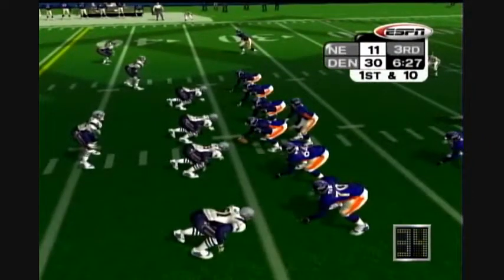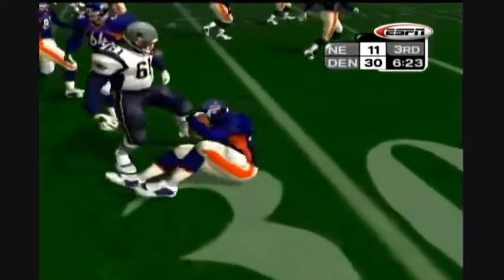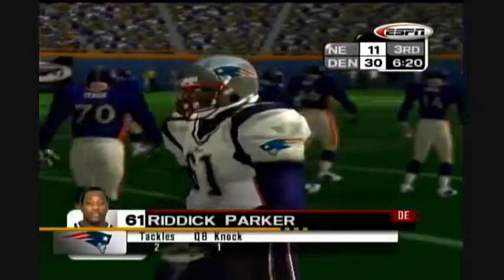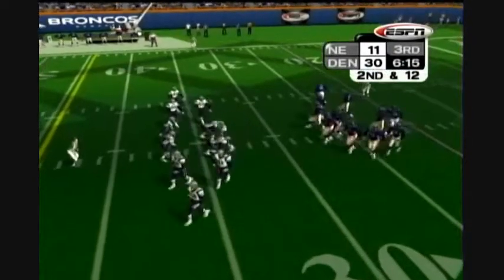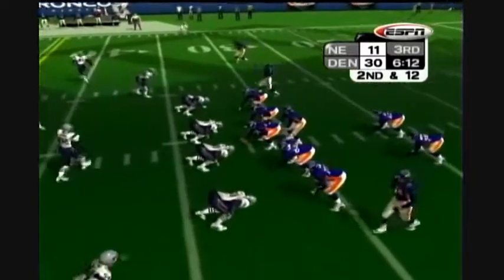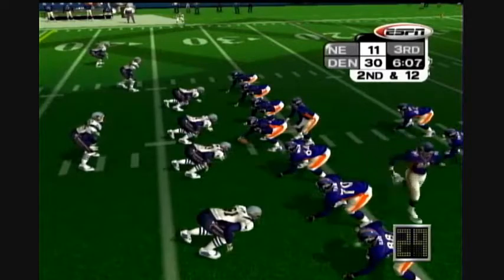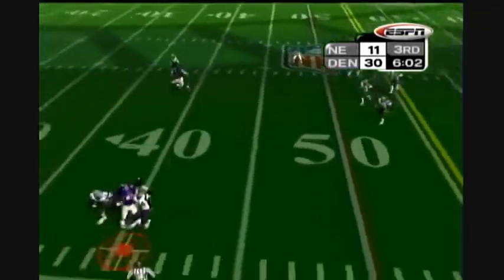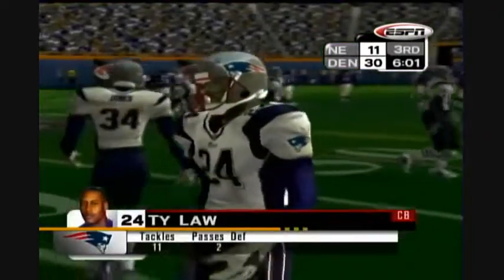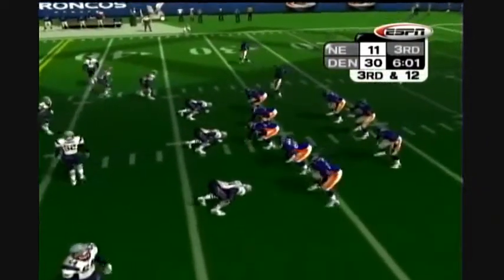Set. Cut. The pitch to Smith. Driven into the ground by the defender. They lost a few yards on that play. Second and 12. Ooh, nice disguise on the play action. Knocked down by Law. Ty Law is the best when he's what they call on an island. One-on-one coverage against the receiver.